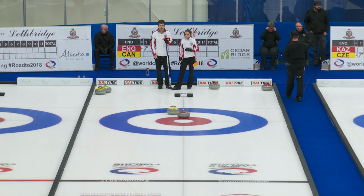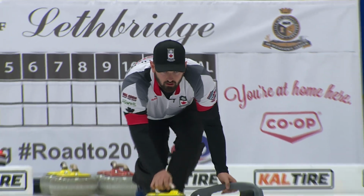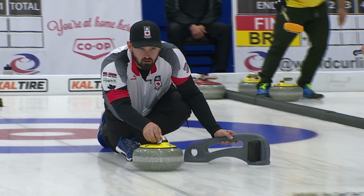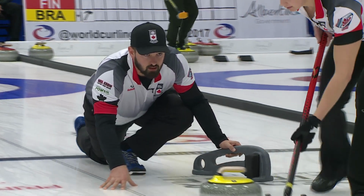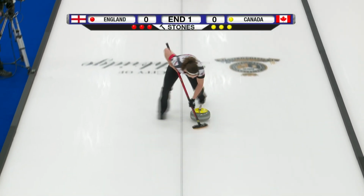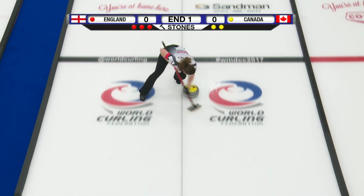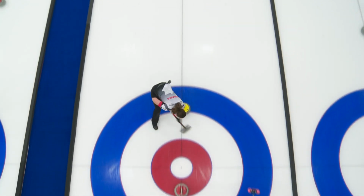And with the front open, we'll see what Canada will choose to do, if they'll just play the hit on the red stone. Looks to be the call. I don't think they'll mind forcing England to their single point here.